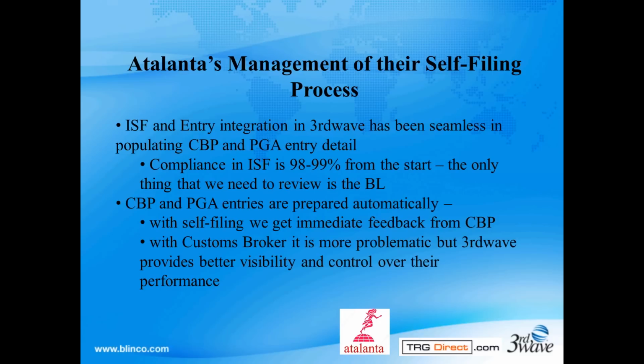I don't know how we would cope with what the government expects under CTPAT, and for us with FDA responsibilities and PHMSA, if it wasn't for the automation that we have through Third Wave and TRG. Yeah, it'd take a lot more people here, for sure.